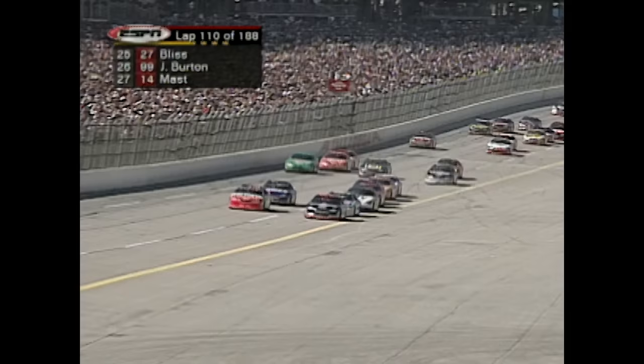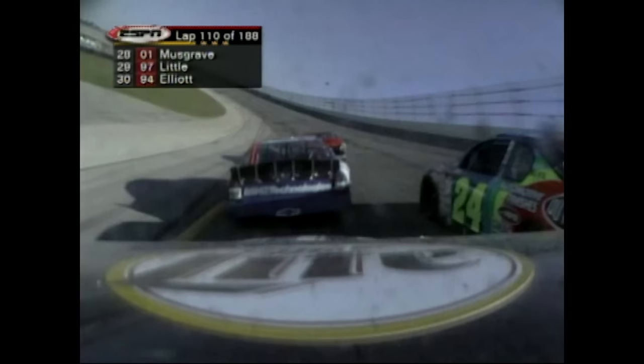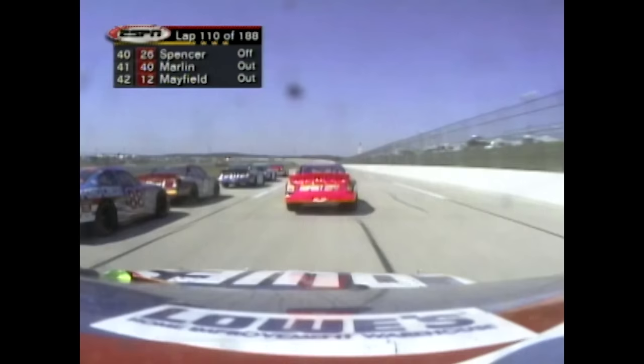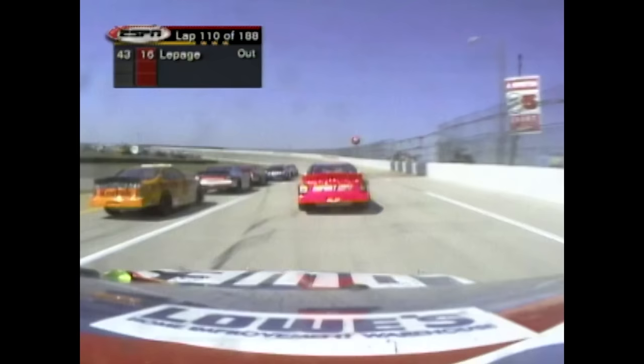Well, Earnhardt has a Jeff Gordon teammate, Jerry Nadeau, helping him, and Jeff Gordon has Mike Skinner, Dale Earnhardt's teammate, helping him. It looks like Nadeau is doing a better job than Skinner right now. Yeah, we have seen that the low groove in the early going after they put new tires on the cars has been the best groove. And it looks like it's that way again.